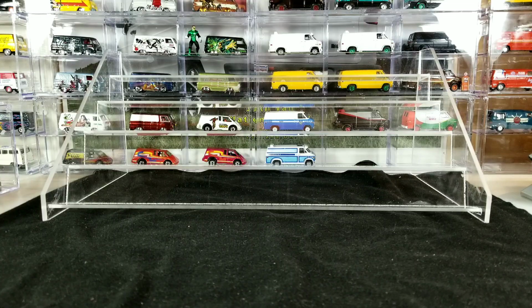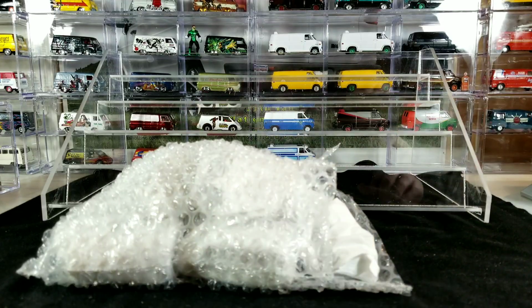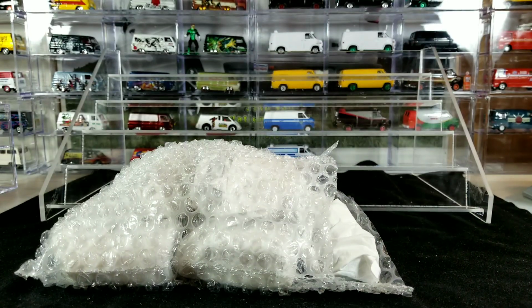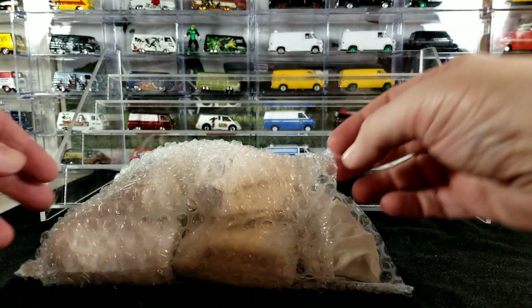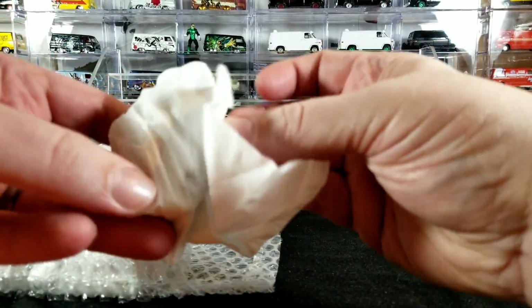Today is going to be my store finds and mail deliveries for the week. I bought a bulk sale of die-cast vans on eBay. And I'm not exactly sure what's all in here, but I figured we'd open it up and go through it together and we could take a close look at this stuff. If I remember right, I think some of them were ERTL vans.